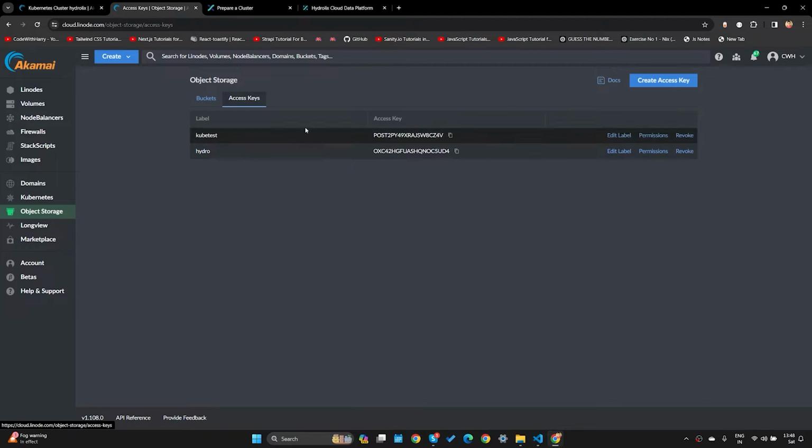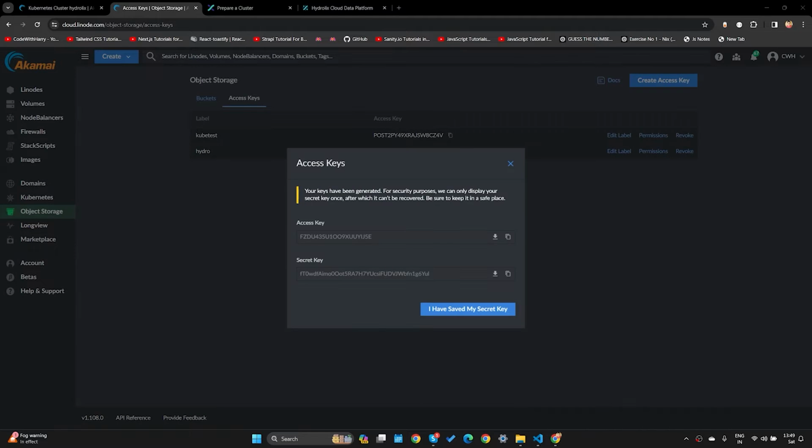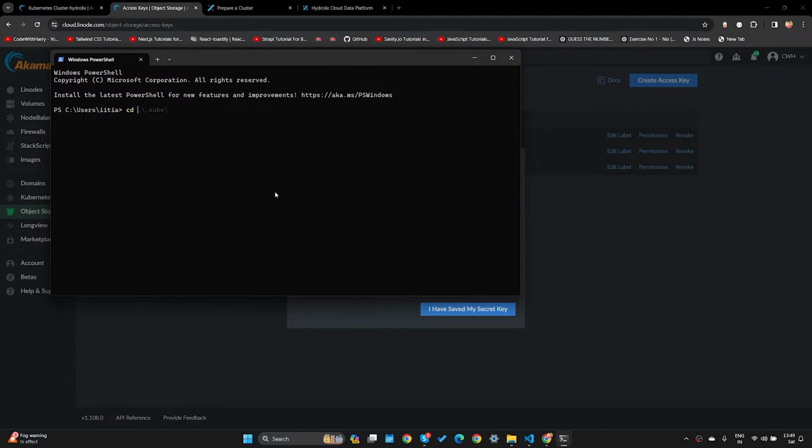In the meantime, I'll click on Access Keys and create an access key. Let me call it Hydro. Let's click on Create and wait for it to finish provisioning. Let me copy the access key and secret. I'll open the terminal, go to my root directory, and create a folder called .kube. If you don't have this folder set up already, you will have to create it. I'll open it in VS Code.